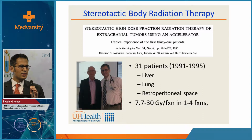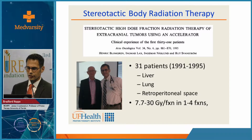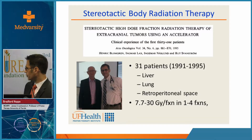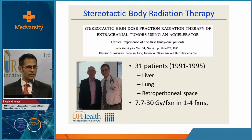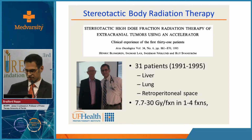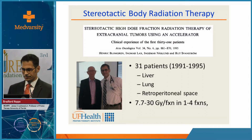So the first published report on SBRT with photons was in 1995 by the group in Sweden. This is a picture of me with one of those early investigators, Dr. Naslund, in which they reported on 31 patients treated with SBRT to tumors located in the liver, lung, and retroperitoneal space. Patients were treated with doses of 7.7 to 30 gray per fraction over 1 to 4 fractions.